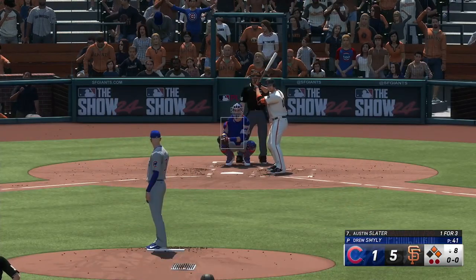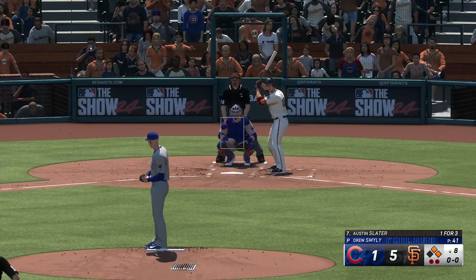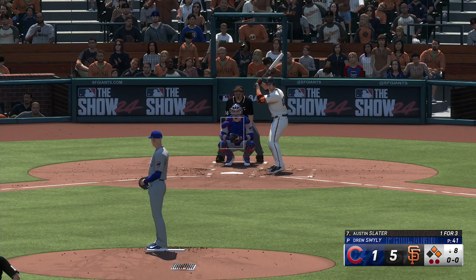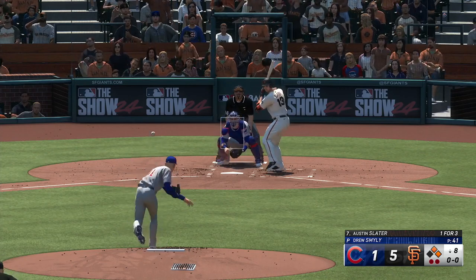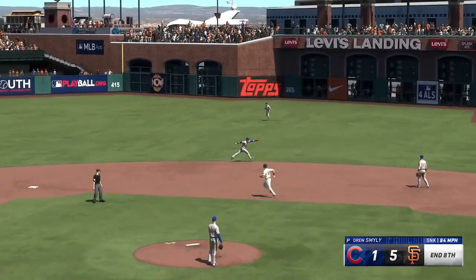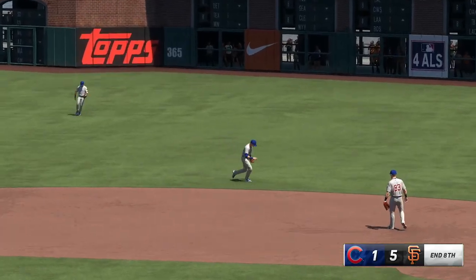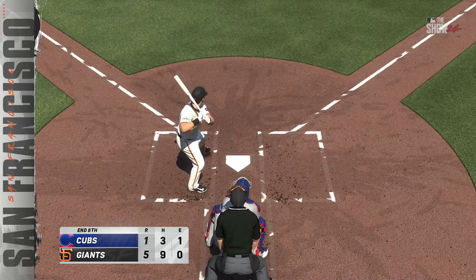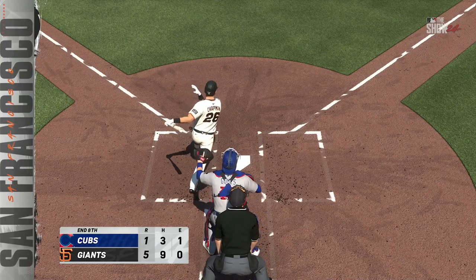First and second, two down. Austin Slater stands in. Line drive. He's got it, and that'll end the inning. But the RBI single pushes across a run. Last chance coming up for the Cubbies.